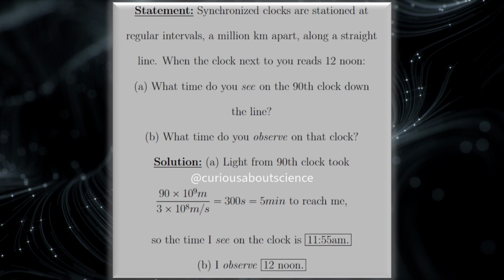Alright guys, so moving on to the next batch of questions. What we have for our first one has to do with the clocks and why certain clocks run, how you say, slow. So let's dive in.